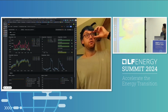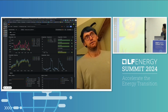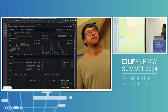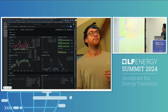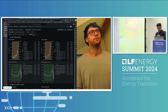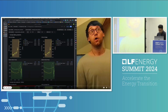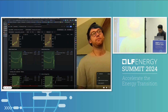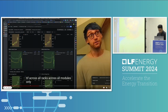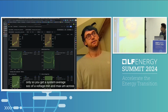So this is an overview of the plant monitoring system as it was, or as we have it still. It gives you an overview of available units, batteries, and grid information, and it gives you a short overview of everything based on technical unit level. What does technical unit level mean? We have basically multiple technical units, and each of them has multiple racks of batteries and multiple modules, obviously. With the plant, we are limited to having averages per TE across all racks, across all modules only. So you get the system average, SOC, or the voltage min and max across the technical unit, but you don't get any more details.